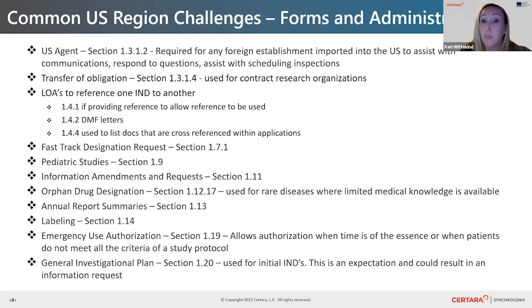And just a reminder from the previous slide, a 2252 will be included when an annual report is submitted for NDAs, ANDAs, and BLAs. Section 1.14 is used for labeling, including the investigator brochure, which should be included when multiple clinical sites are used. And over the last 2 years, we've seen a lot of emergency use authorization requests due to the pandemic.